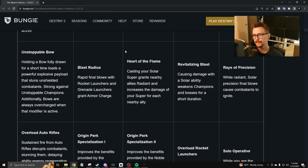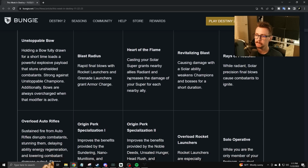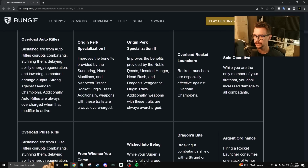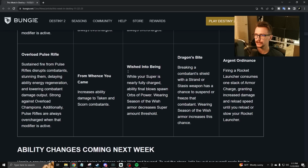Heart of the Flame. Casting your super, your solar super, rather, grants nearby allies Radiant and increases the damage of your super for each nearby ally. Okay, digging that. Origin perk specialization 2 improves the benefits provided by the Noble Deeds, Unsated Hunger, Head Rush, and Dragon's Vengeance origin traits. Okay, and they're always overcharged.